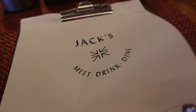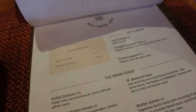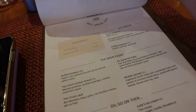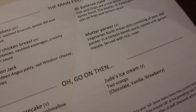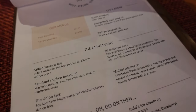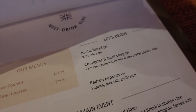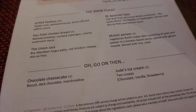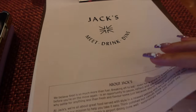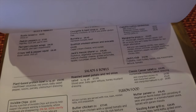And then you do have a 2-course or a 3-course menu here as well to choose from, which we've all noticed that it says Jude's ice cream. So we're going to see if that's on the main menu to try. But you have 3 starters to choose from, and 5 main courses, and 2 desserts. And then you do have your main menu here.